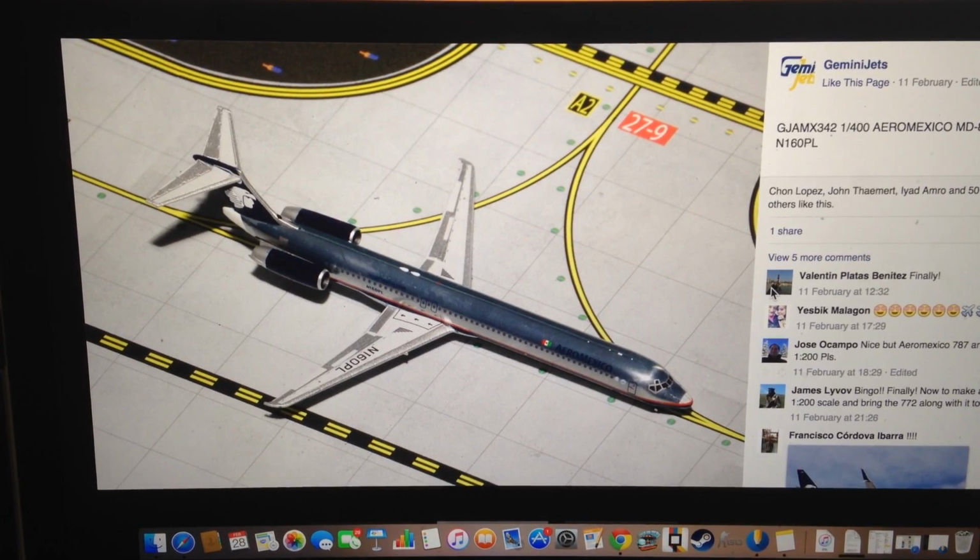Up next we have the Aeromexico MD-80, another bit of a vintage aircraft. Aeromexico doesn't operate this livery anymore. I don't think they operate MD-80s anymore either. But yeah, anyways, here we have the Aeromexico MD-80. Don't really have any comment on this. Not really interested in it myself, but yeah, it looks like a fine model to me.